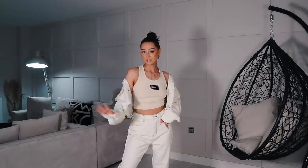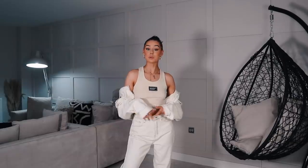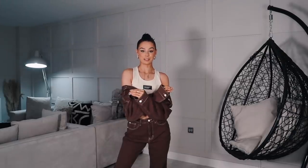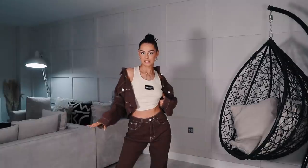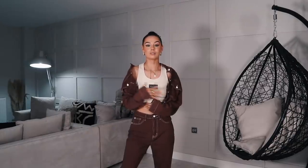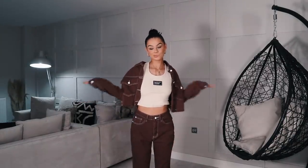And not only did we do this colorway, I love the light, but we thought you guys needed a darker alternative too, so we switched it round. We switched the contrast stitching and the color of it round, so we've got the chocolate denim with the more lemony ecru-y stitching. Denim to me is timeless. You can never go wrong with it, no matter what kind of color or style. And a denim co-ord, you can't go wrong.